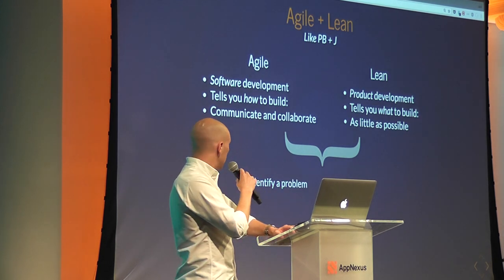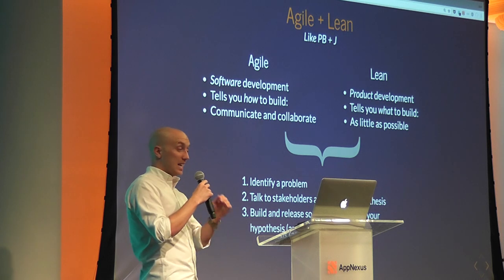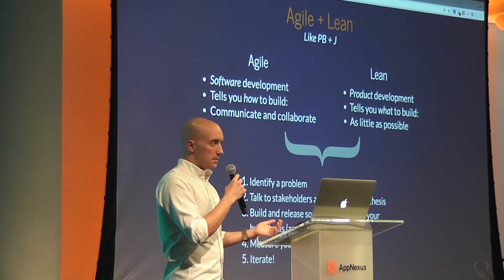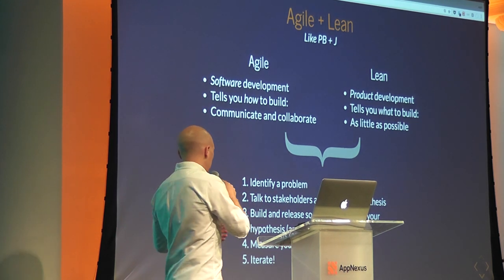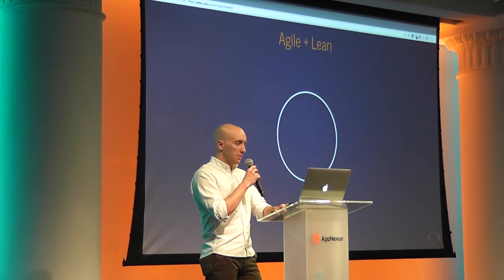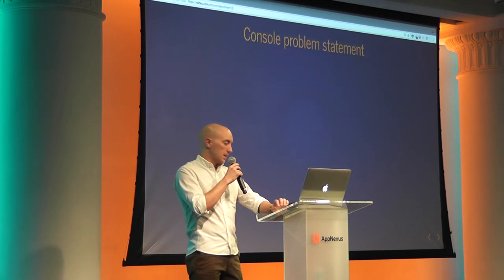You identify a problem, you talk to stakeholders, you develop a hypothesis to solve that problem. You build and release something that tests your hypothesis, and nothing more. You measure your results, and you iterate. If this reminds you of the scientific method, that's kind of deliberate. I actually think that taking Agile and Lean and putting them together is kind of like applying the scientific method to software development. Maybe a quicker way of summing that up is you're basically doing a loop. You build, you release, and you learn. And you build again. Okay, so that's Agile Lean.